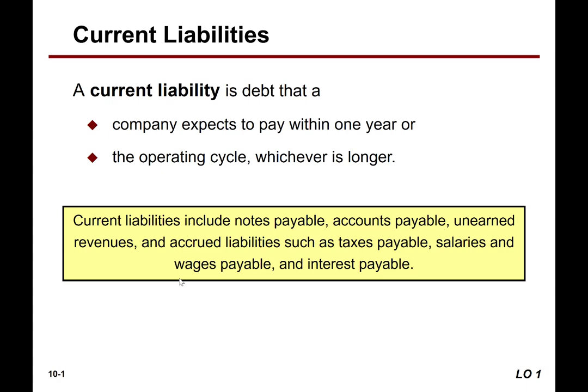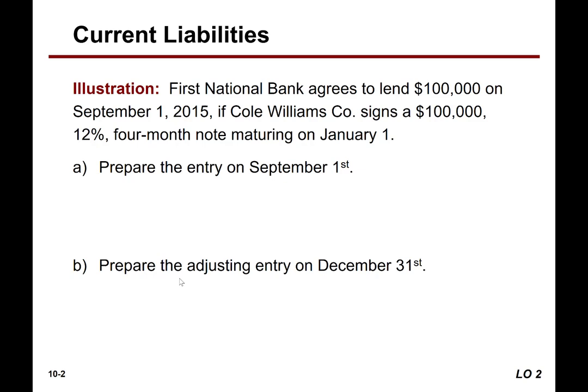Now, we come over, and we talk about how to deal with a bank note, okay? And so we go ahead, and we borrow some money. We borrow $100,000, and they tell us here that the interest rate on that is 12%. Holy Toledo. These people are crazy. Okay.